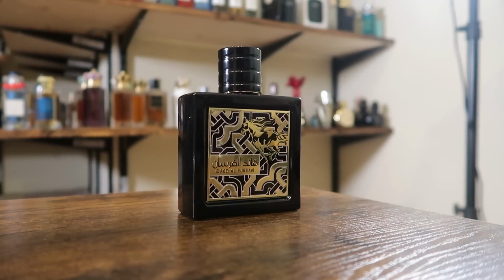Let's take a look at the bottle. Now the bottle for Rave Now, I liked a lot. It reminds me of Dolce & Gabbana's The One. It has kind of a rubbery feel. It's kind of cool. All right, so here we have the bottle.